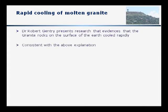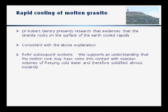Dr. Robert Gentry presents research that evidences that the granite rocks on the surface of the earth cooled rapidly, which is consistent with the above explanation. It's consistent with molten rock being upthrust into cold, wet material that has been deposited by cold seas, and where evaporation results in rapid cooling.